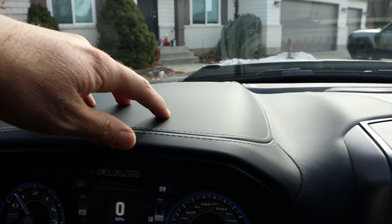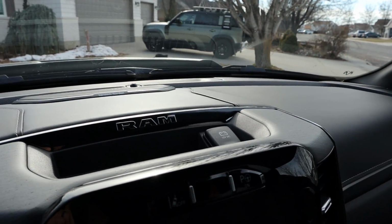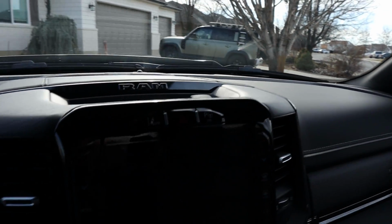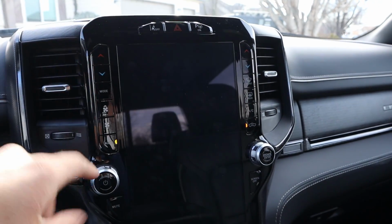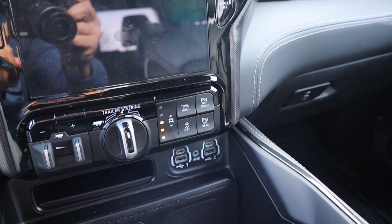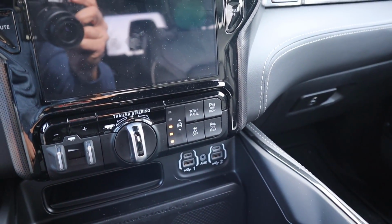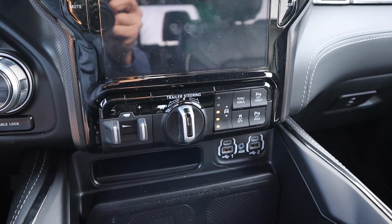Now with the Limited, you get really nice leather trim all over the dash, again, Harman Kardon, and then look like the wood trim here, little 12 volt there at the top as well. And then we've got our lane departure parking assist as well. Dual zone climate controls on the other side, radio controls as well. And then parking sensors here with our tow haul mode, stability control, and then notice for the air suspension to raise and lower it. Trailer steering system, trailer brake controls on top of that.